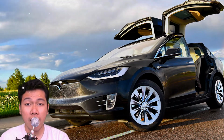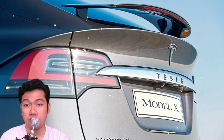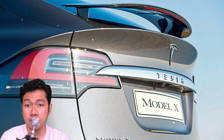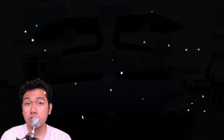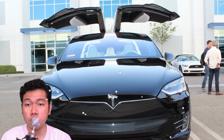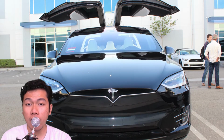The Tesla Model X starts at $88,000. Though it started the year with a range of 270 miles, the estimate has since shrunk to 238 miles. However, you can upgrade the range to 295 miles for an extra $8,000 at the time of purchase.